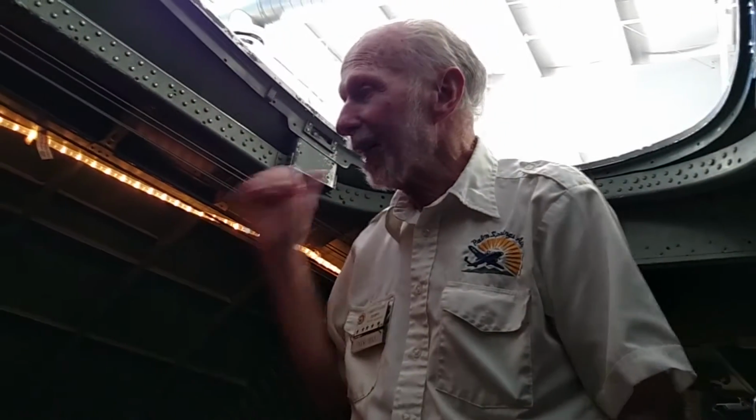I figured they had to. Oh yeah. When he moves the yoke back and forth this way, then these wires move and tell the elevator and the ailerons what to do, and then the foot pedals are attached to the rudders. And when he moves the foot pedals, the rudders move. Okay.